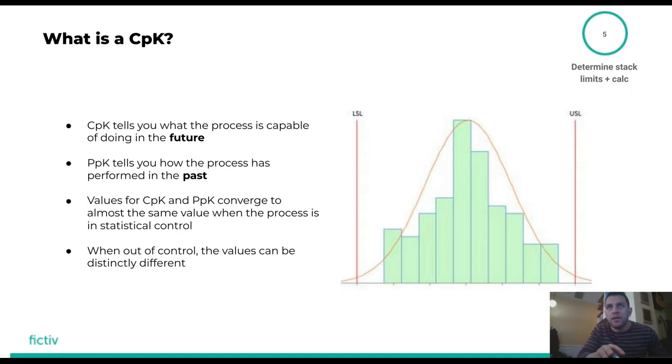I'm trying to make sure we don't have any questions at this point. These are very quick definitions. But if you do have any questions, feel free to keep blowing up the group chat, as I see many people are doing. So why did we just spend this time on CPK?